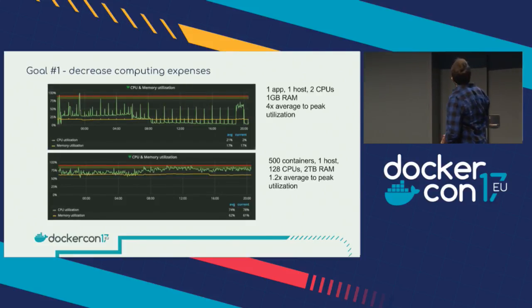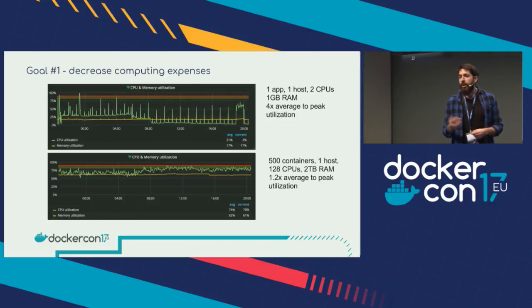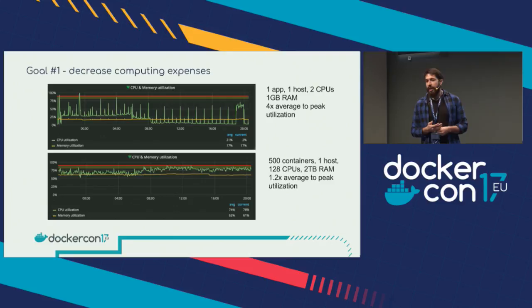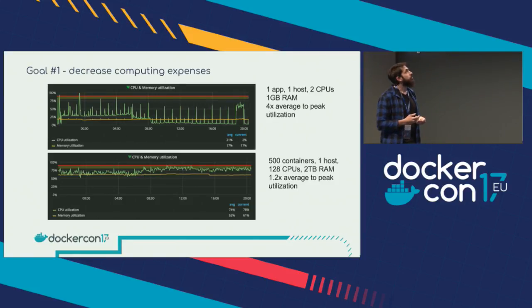If you look at this graph, in the first one, we see one application running on a single host, which has 2 CPUs and 1 GB of RAM. In the graph, the green line is the CPU utilization, and the yellow line is the memory utilization. We can see that for this particular application, even though we are paying for the whole piece of the infrastructure, on average, we are utilizing just 21%. So how could we improve the utilization of what we are paying for?